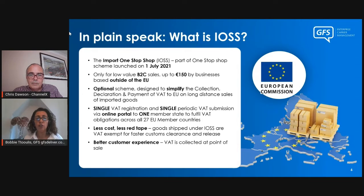What it allows you to do is to register once. Pick whichever EU member state you want to register in. You register just once and you submit a single periodic submission, probably monthly, via an online portal. And that covers you for all 27 EU member countries. So, single registration, single monthly return, and you can fulfill all your VAT obligations across the entire EU.